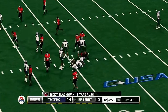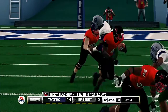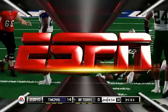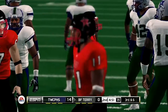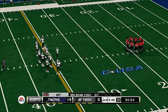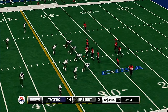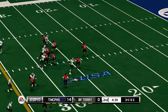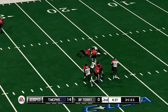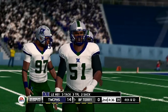Blackburn on the inside handoff, and they get nice yardage on that run. It's third down and six to go. Ball on their own 29. He's on the run, and they bring him down for a sack on the play. I think that one's on the offensive line.